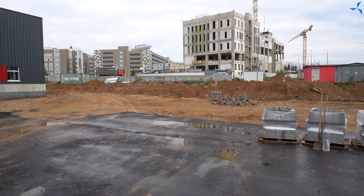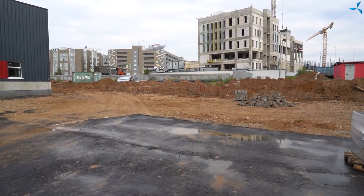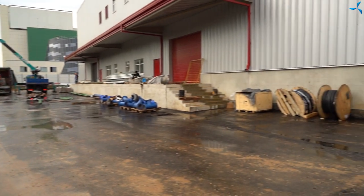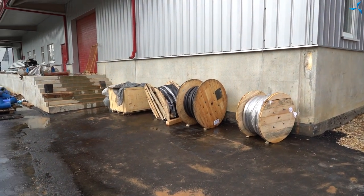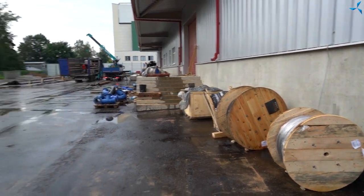And the black tube, the black pipe, this pipe is there to put water supply in it. It is the casing tube. Here you see cables. There is a lot of that inside. Cables have been brought here today to connect high consumption equipment, very high consumption equipment.